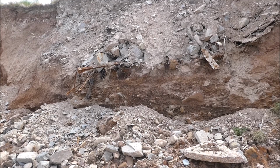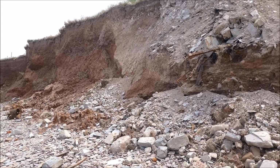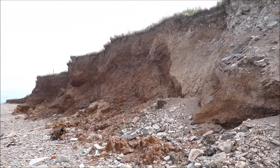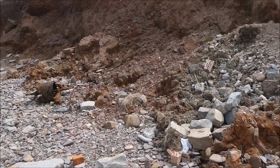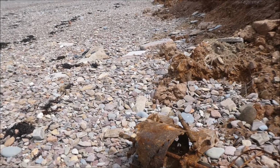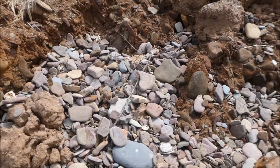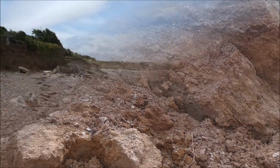Interesting that there's bits of ironwork actually being revealed now down underneath the soil. Makes you wonder if some of that soil was tipped there sometime. The mind boggles. What was this at one time? Looks like some kind of drum on a spindle. Probably been covered over for years up in the cliff here. Other people are bringing their dogs down here now.